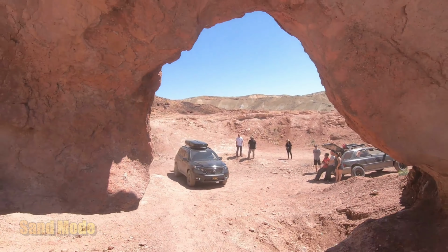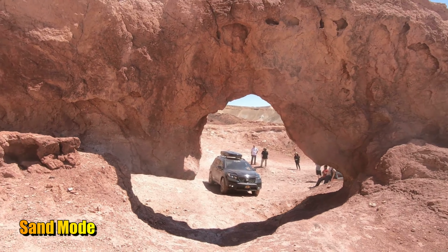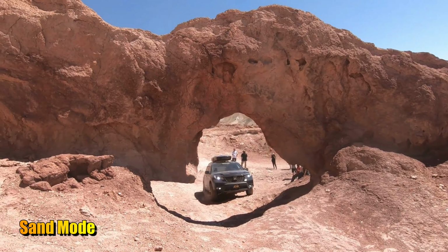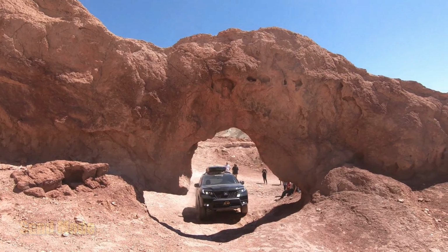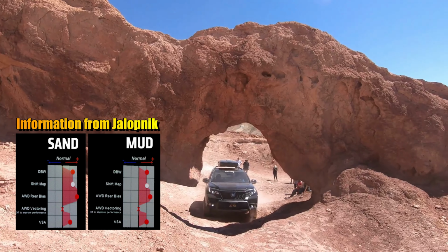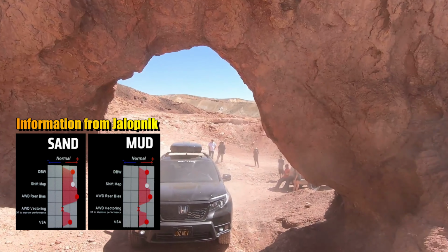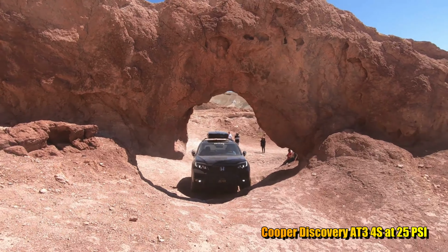So back a year ago, after three vehicles before me tried to complete Kramer's Arch, I went straight to the obstacle at low speed and crawled up. I had sand mode engaged from the start. This was before my lift kit and before I started preferring mud mode when I go off-roading. According to Jalopnik, the difference between sand and mud mode is a more aggressive throttle input, and sand mode becomes more rear-wheel drive biased. You're about to see that there has to be a lot more to it.